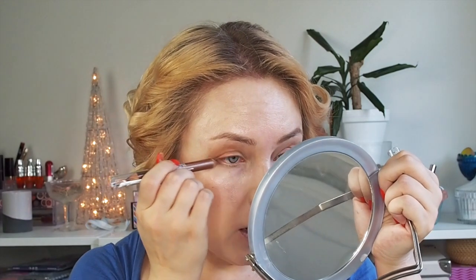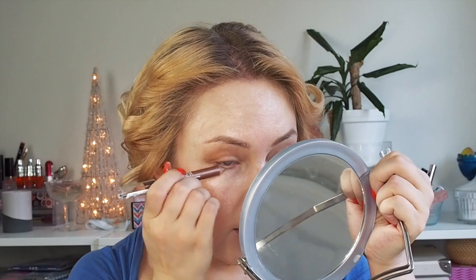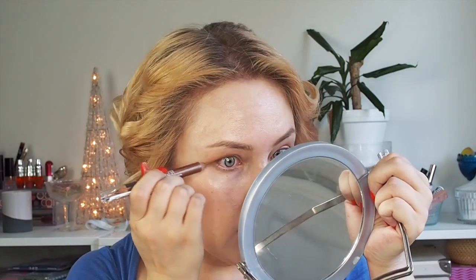I take the same shade to my lower lid a bit. As I said in the beginning, I want this look to be something you can easily touch up during the day, so you don't have to worry about your foundation or makeup melting off. Then on the other side there's a darker brownish, almost coppery shade, and I will line my eyes a little bit with this one.